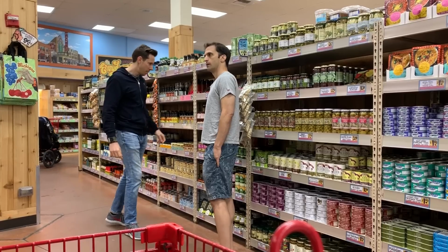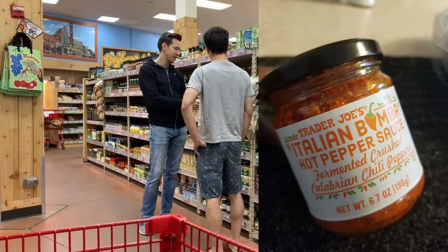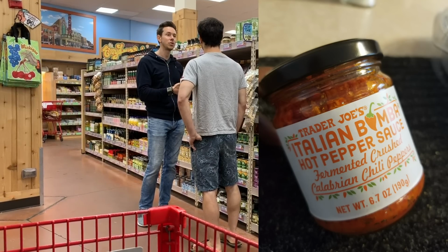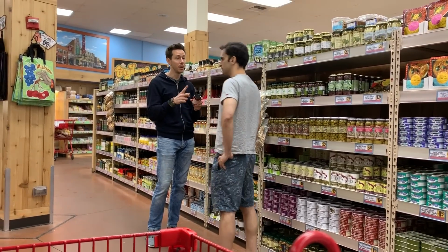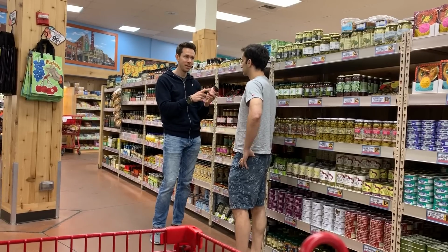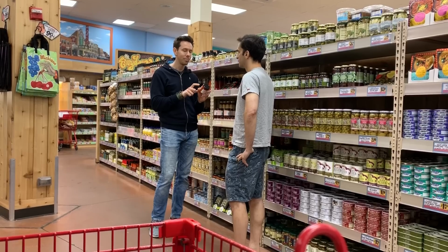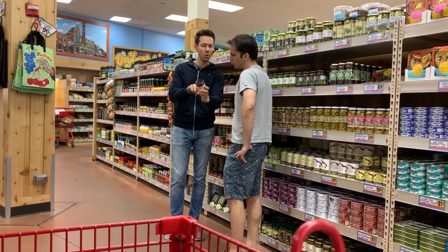Go for it. Paulie, this is a hot new item people are excited about on Instagram. It's called Italian Bomba hot pepper sauce with Calabrian chilies. Calabrian chilies are southern Italian chilies that are spicy. It's a cool concept, but what do we do? We don't go by the front of the cover, right? We go by the back. Obviously. And they do use extra virgin olive oil, but what comes before that? Look at that. Sunflower seed oil. Ooh, no.